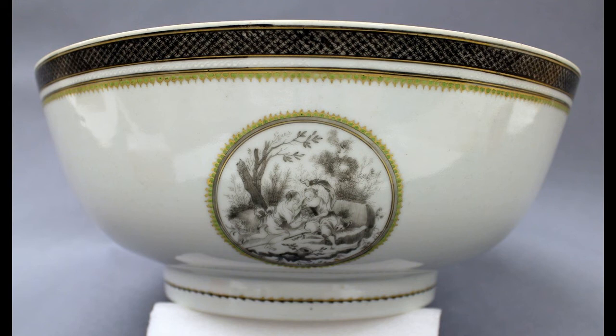This is especially evident in the treatment of the foliage behind the couple. The quick, light brush strokes are very similar to those you would see in traditional scroll paintings and other Chinese imagery. Also, when you look at the medallion itself, the little green and yellow sharp-edged pattern around it is actually the lotus leaf pattern. You see it both on the medallion, and of course you see it around the rim of the bowl as well. Very common in Chinese porcelain to see the lotus leaf imagery.